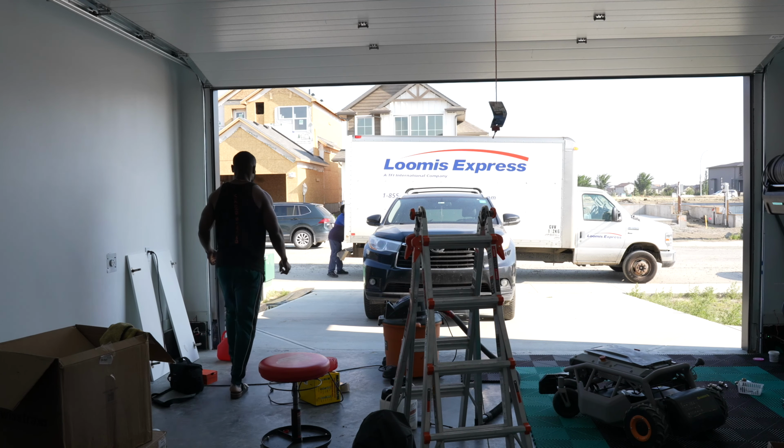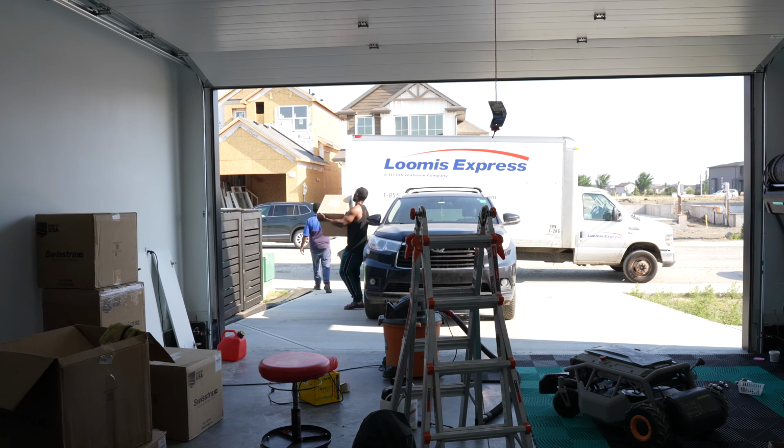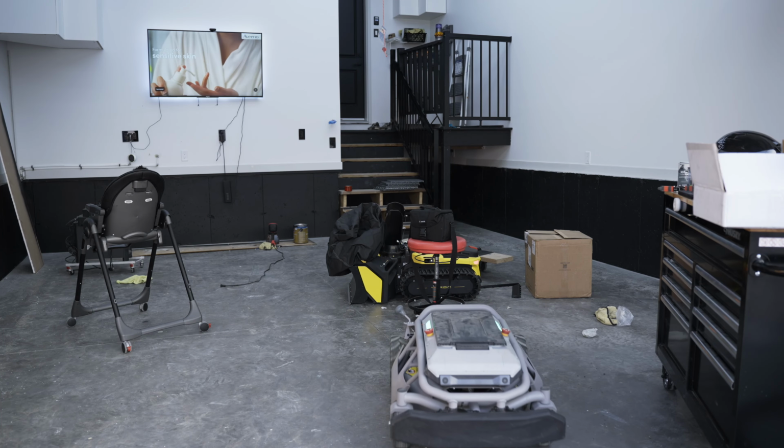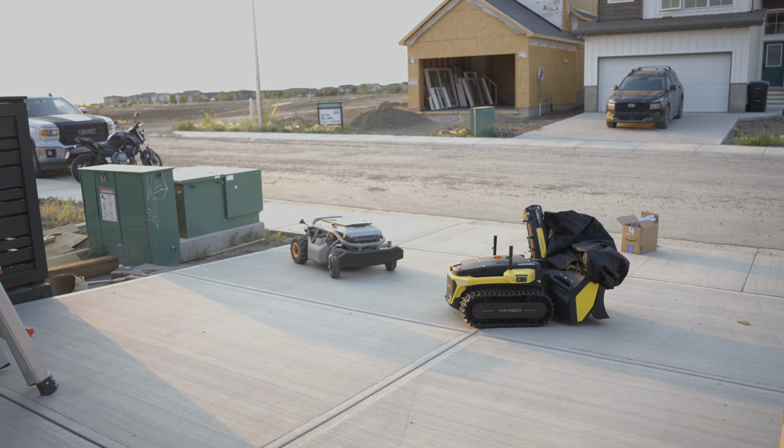After nearly 4 weeks of back and forth, the final pieces arrived, so now I can wrap up this flooring project. We started with clearing out the garage and then washed the floors in preparation for laying down the Swisstrack tiles.